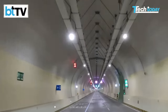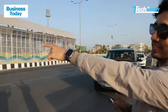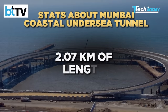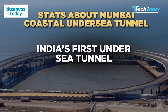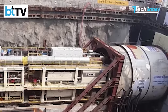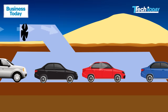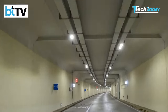Now, let me give you a few stats about the undersea tunnels that will make any tech geek really, really happy. That is the undersea tunnel from where it opens. And if we're talking about diameter, the twin tunnels will be around 12 meters, length of 2.07 kilometers. They're India's first undersea tunnels, and they've been bored by using India's largest diameter tunnel boring machine called Mavala. It's the first time in India that the Sarkado ventilation system will be installed in a tunnel. And it's also the first time in India that the bridge is being constructed in the sea using monopiles.